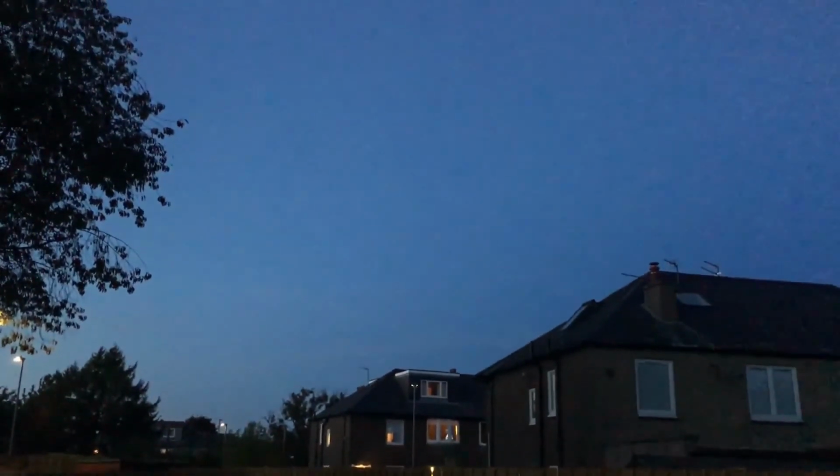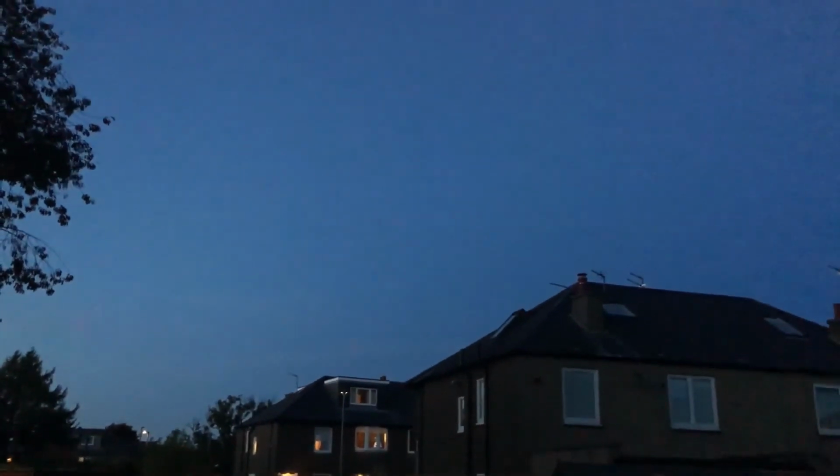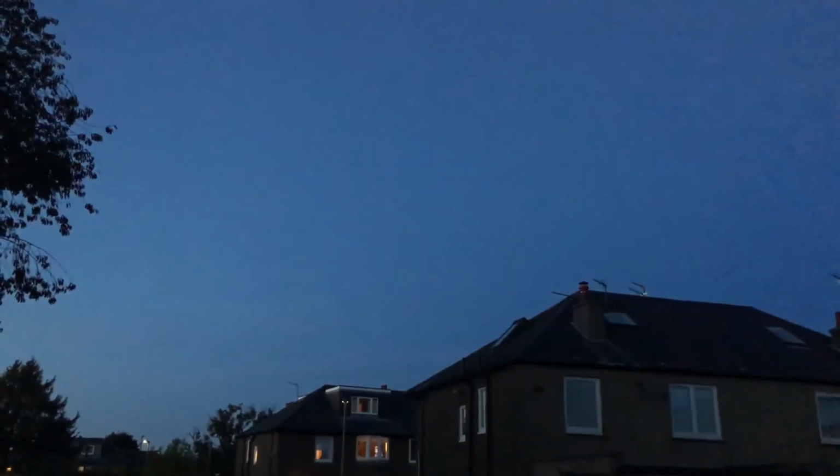Right. Well, our bat walk has not happened. There is a bat there, which is good, because I was a bit worried, having gone right round the woods and we're nearly back at where we started.